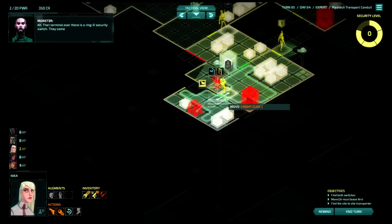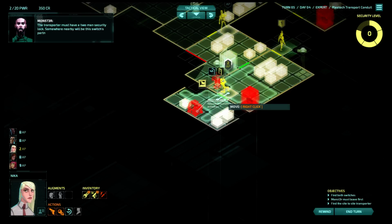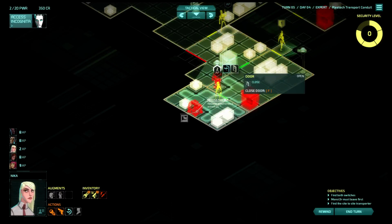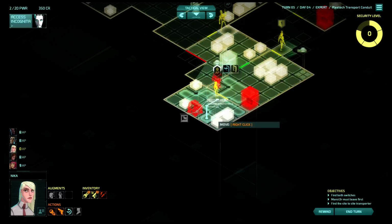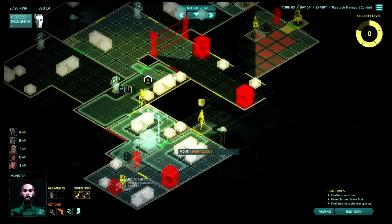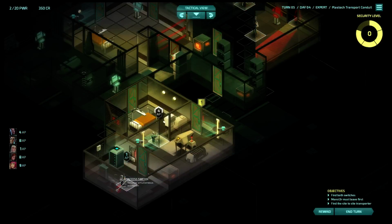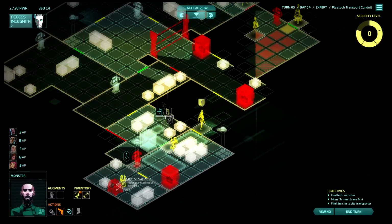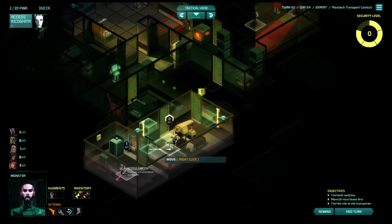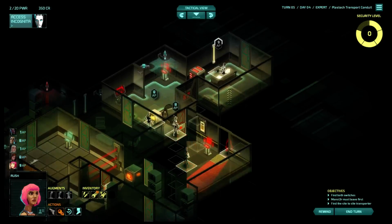That terminal over there is a Ring 0 security switch. They come in pairs. The transporter must have a two-man security lock. Somewhere nearby will be the switch's partner. Requires simultaneous activation. So I guess we're just going to have to park somebody right here. Monster can come forward and hide right here, wait for the guard to walk past, and then move past him.